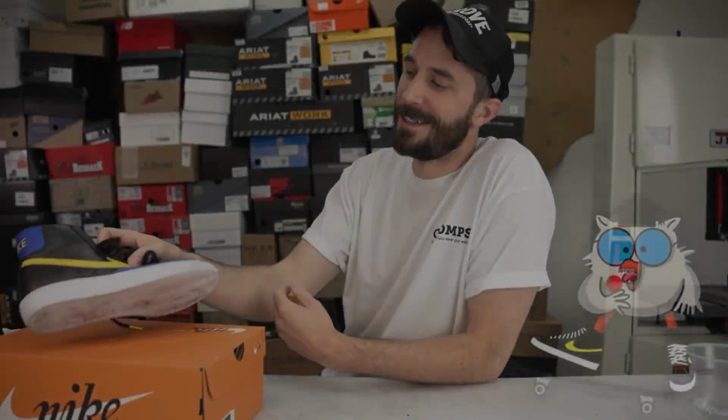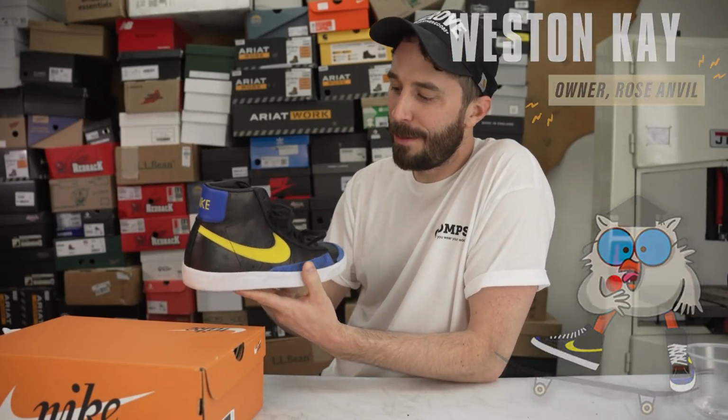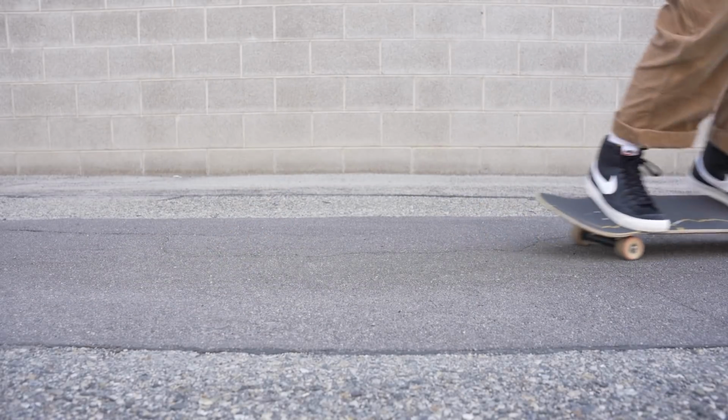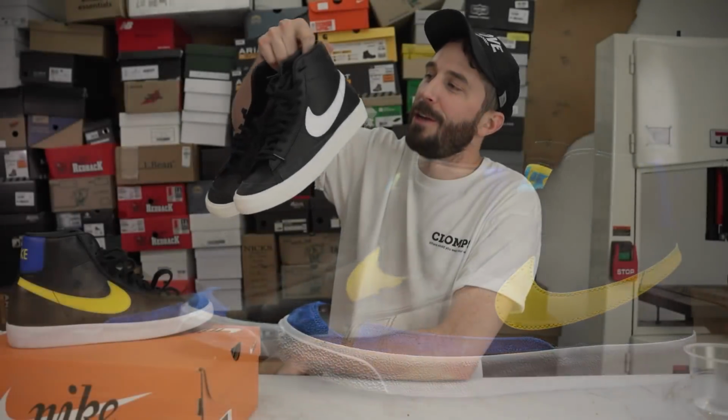How many kicks does it take to get to the center of a Nike Blazer? We're gonna find that out today by literally ollieing until we wear through this patch. And also we're gonna cut it in half because that's what we do. And I also wanna see what's inside of these because I bought myself a pair before I wear them and they're not returnable. I wanna see if they're worth keeping.